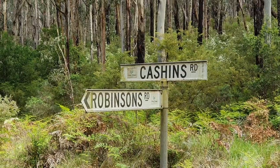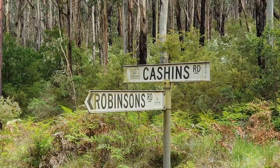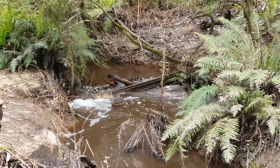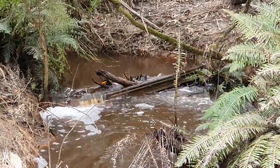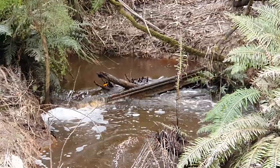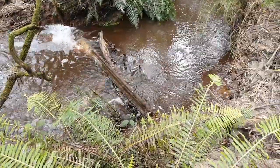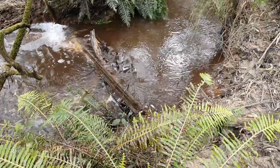We're at the corner of Cashins Road and Robinson's Road. We have a very epic railway remnant in this river here. If you look really closely, there's actually an old piece of railway track blocking the river. That is amazing. It looks like they used a railway track as a support to carry a water pipe over the river.